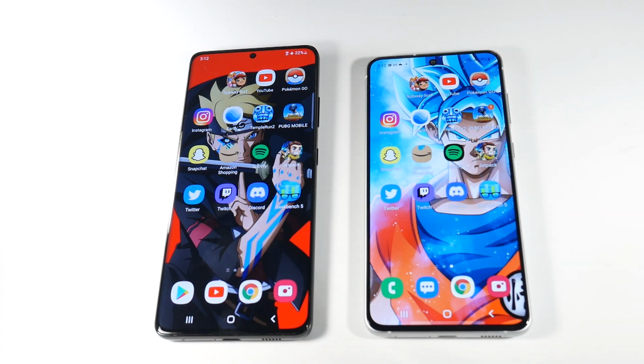Alright guys, so here is where the extra money is really going: the cameras. Before we check out these side-by-side stills, let's go through these specs. On the S21 Ultra, we have a 108 megapixel lens, a 10 megapixel periscope telephoto lens with 10x optical zoom, a 10 megapixel telephoto lens that does another 3x optical zoom, a 12 megapixel ultra wide that also acts as a macro camera, and then we have 8K video at 24 frames, and a 40 megapixel selfie camera that shoots in 4K 60.